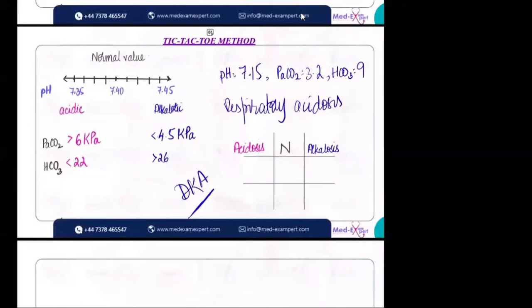So, what will you do? What will be your initial management? Because this could be an 11-year-old child, a young child, where there is type 1 diabetes. Type 1 diabetes usually presents with DKA, right? So this is the scenario that we could be given, with the picture of acidosis.